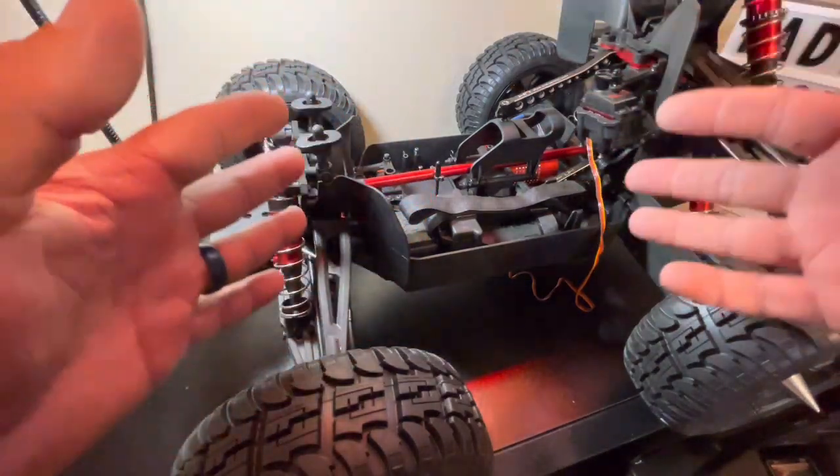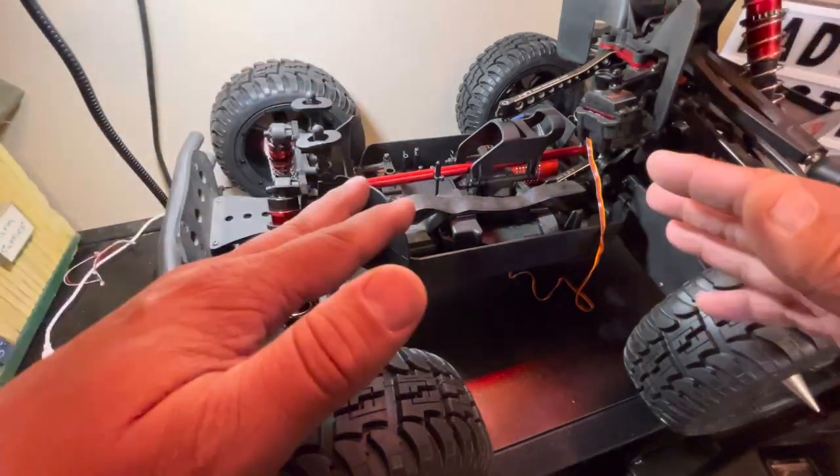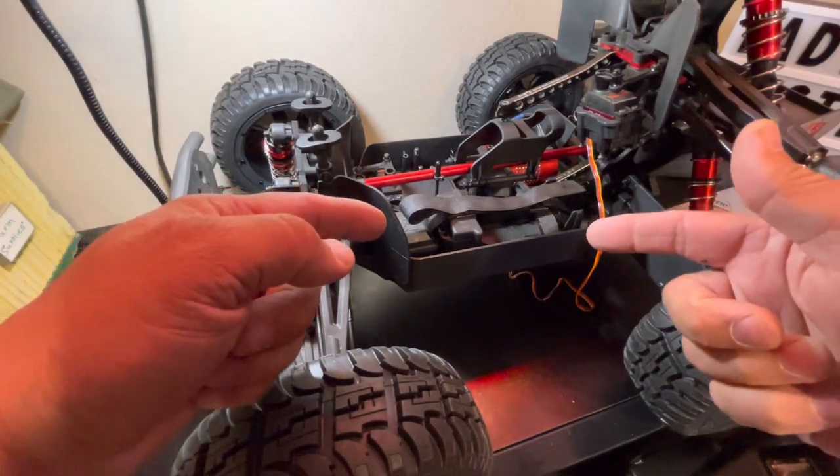But I believe this is going to open up a whole new way of bashing an RC, and I can't wait to get into it, guys.